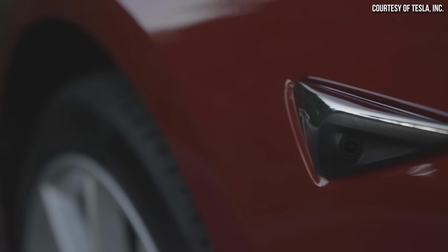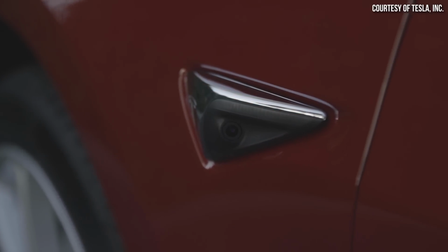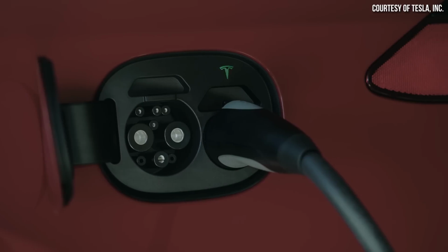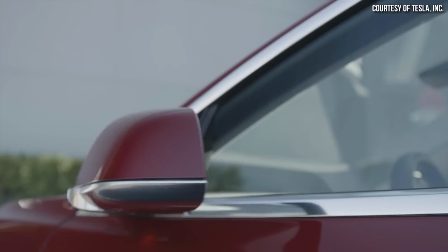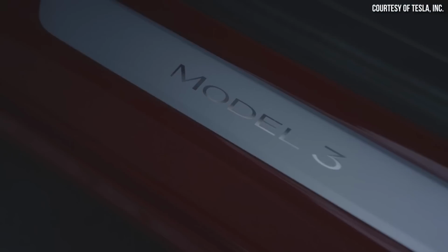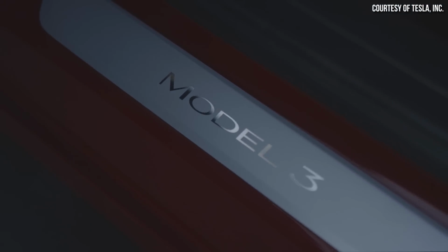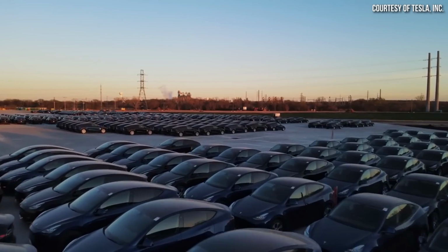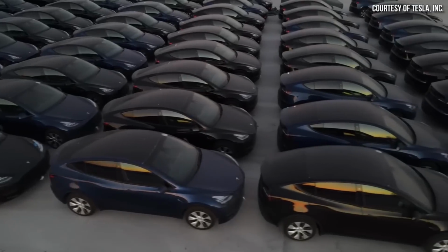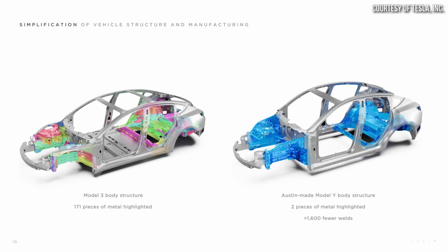Now, when it comes to manufacturing efficiency, it only makes sense for Tesla to improve the production processes of the Model 3, because you have to remember that Tesla was a very different company back in 2017 when they released the Model 3, and they have greatly improved the efficiency of their manufacturing processes since then. The Model Y, which initially shared the same platform as the Model 3, is now much more efficient for Tesla to manufacture, much in part thanks to the front and rear underbody castings.